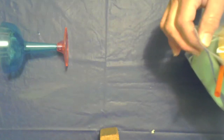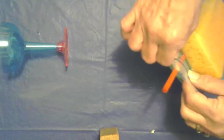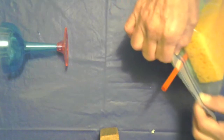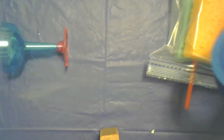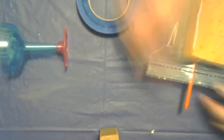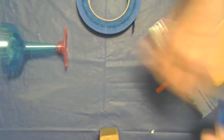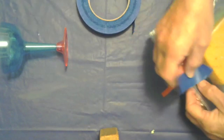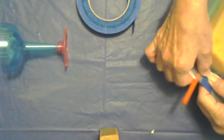And I'm going to shut my Ziploc bag. I'm going to pinch it tight. Okay, so I pinched it tight. And to make this so it will stay, I need a little bit of tape. So I'm going to use some masking tape. I'm going to tape this Ziploc bag shut, because Ziploc bags actually come apart pretty easily when you start to force them with air.